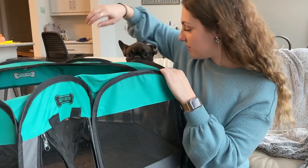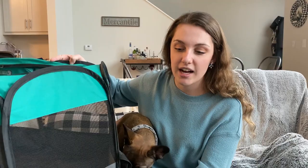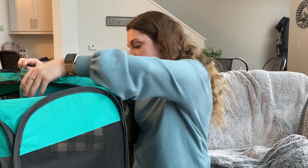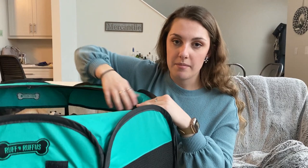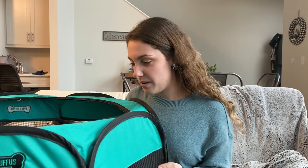And this we haven't used in a few weeks just because he got into the bad habit of going potty in it. So we took it away for a little bit. But this he used to sleep in. We used to put his bed in here and he used to sleep in it. We used to keep all his toys in here. So if he wanted to play, he could go in here and play. It also had a top mesh part. We no longer have that because Monty chewed the zipper so it wouldn't zip anymore.